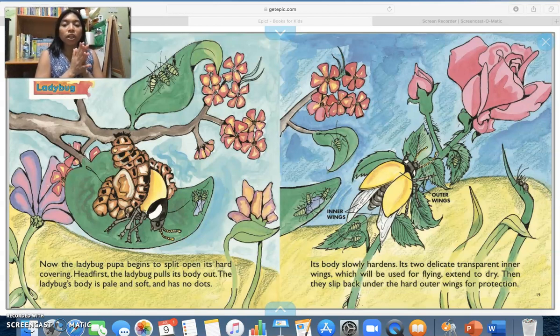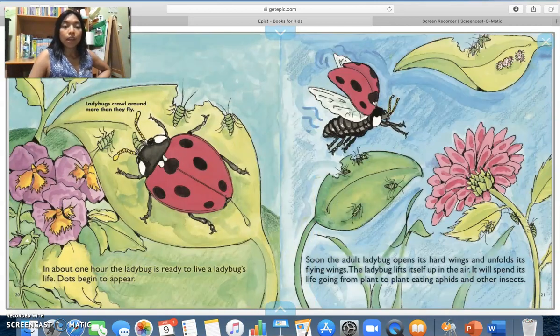Its body slowly hardens. Its two delicate, transparent, remember transparent means clear, inner wings, which will be used for flying, need to extend and dry. They need them to be dry first, just like the butterfly. The butterfly doesn't come out of the chrysalis, or the moth doesn't come out of the cocoon right away. It needs to wait for its wings to dry, okay? Then they slip back under the hard outer wings for protection. In about an hour, the ladybug is ready to live a ladybug's life.